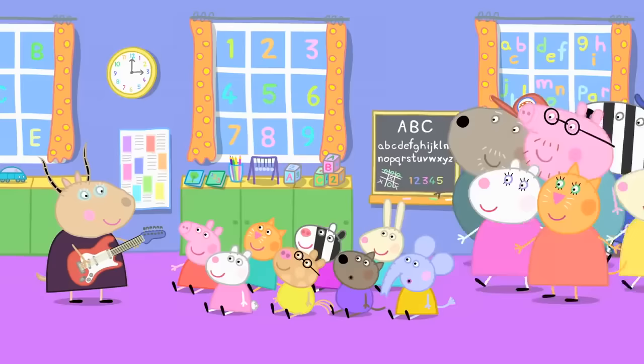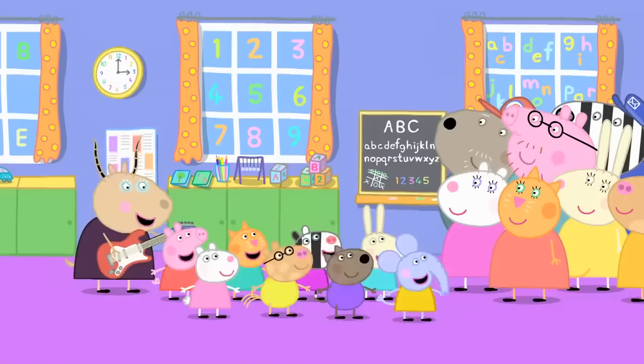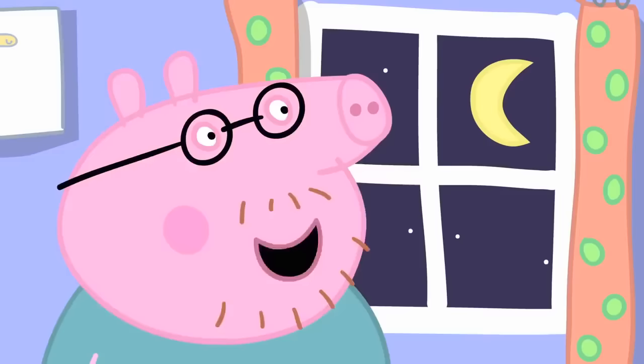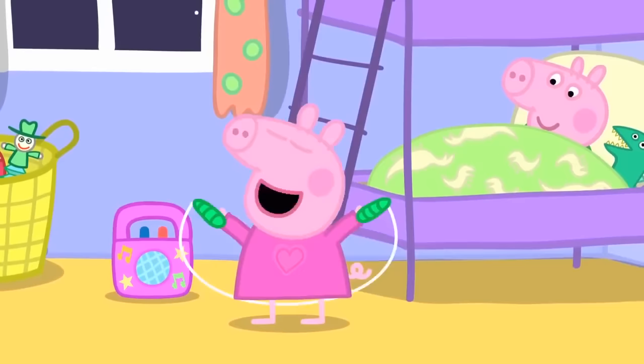Meow. The parents have arrived to pick up the children. Don't forget to think of something to do for Talent Day tomorrow. It is bedtime for Peppa and George. I can't go to bed yet. I haven't got a talent to show tomorrow. But you have lots of talents, Peppa. Yes, I can skip. I can sing. Twinkle, twinkle, little star.